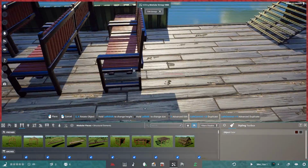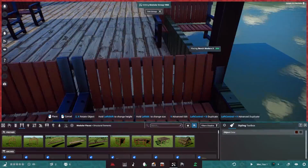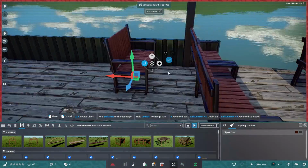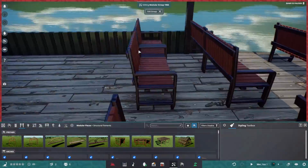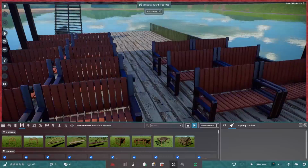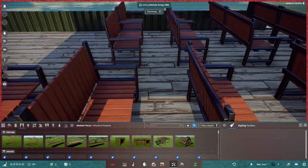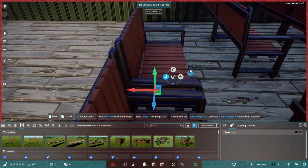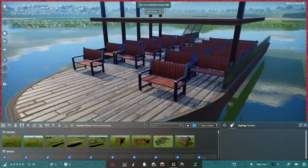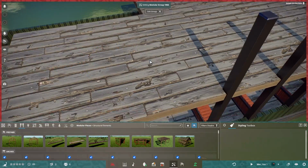I was looking at lots of different designs and I just threw a load of stuff together, and I think it turns out rather well. You can see I put the benches in there where the guests can actually sit on the safari boat, and we're going to have a second floor as well. So you can sit on the bottom floor and get up close and personal, or you can sit on the top floor and maybe get a broader view of the environment. So yeah, I thought this would be a great addition.